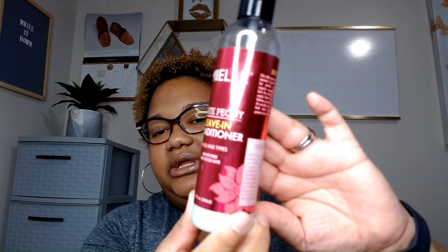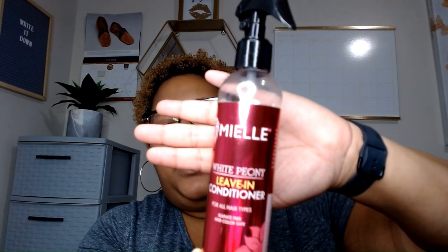And then this Miele White Peony Leave-In Conditioner. Now, I've been using this, whew, it's been some months, because it's almost gone. It's been months and months. So I've had that for a while, and I love both of those products. But both of those products are part of the Pomegranate and Honey hairline from Miele.